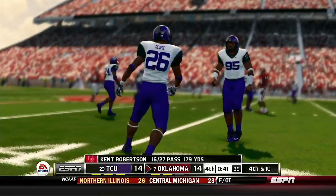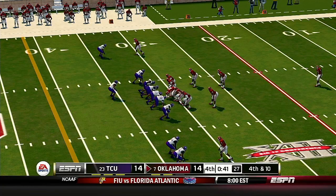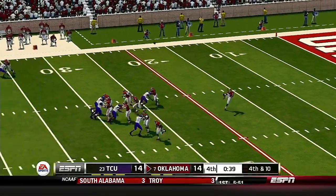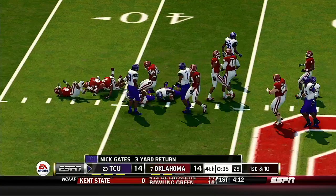Defense is making great plays here late in the fourth quarter in a tie ball game. And the question now is which offense can rise to the occasion. Gates back deep to return. It's away. Short punt. Tackle made at the 43-yard line.